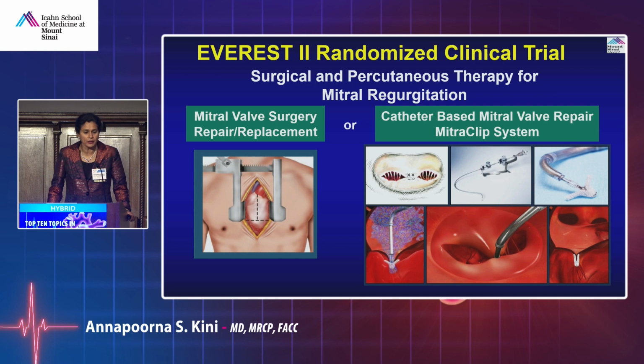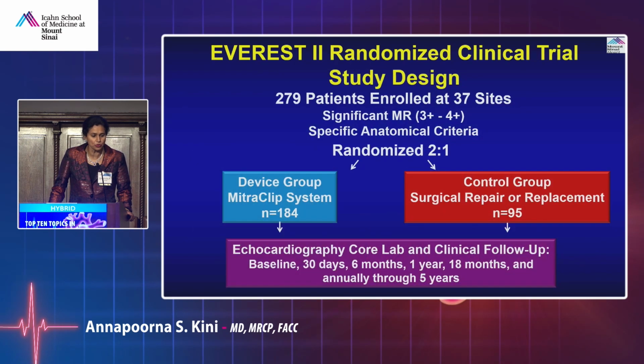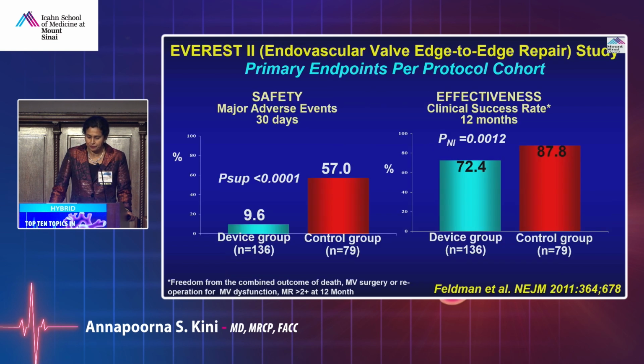Just going back to the primary MR, the MitraClip was first approved by the FDA based on this trial, EVEREST II, which was a randomized clinical trial for patients with mitral regurgitation. The randomization was 2-to-1, where the device group was MitraClip and the control group was surgical repair or replacement. There was echocardiographic as well as clinical follow-up up to 5 years.